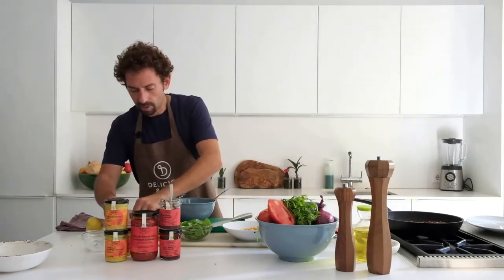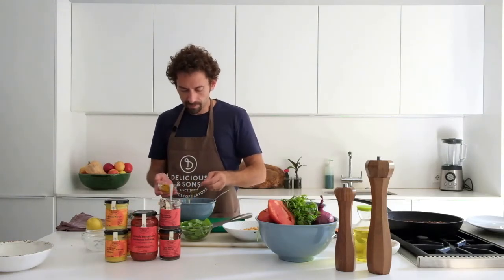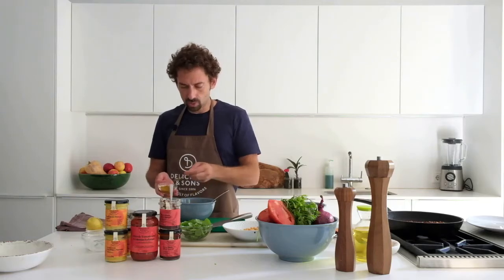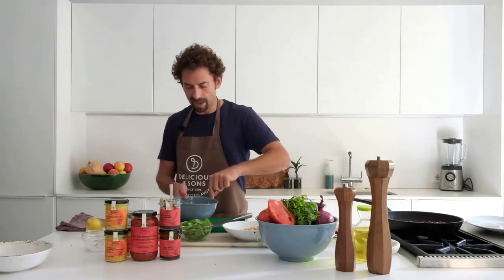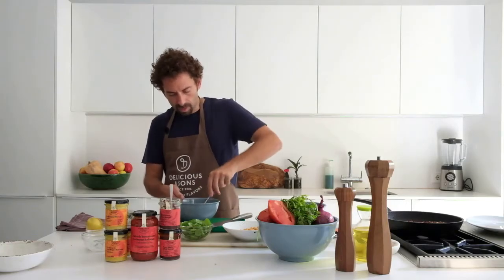Okay, now we're gonna add, this is curry powder. It's a mild curry powder. It's not too spicy. I'm gonna add 2 teaspoons there, and if you like spice, obviously you can add a little bit more. Okay.